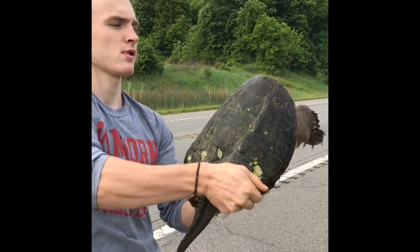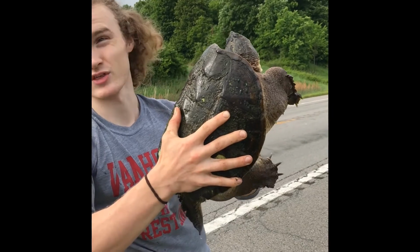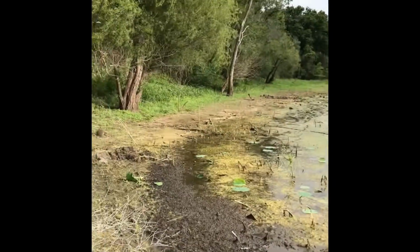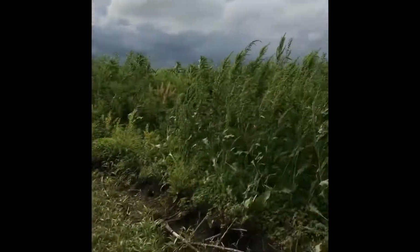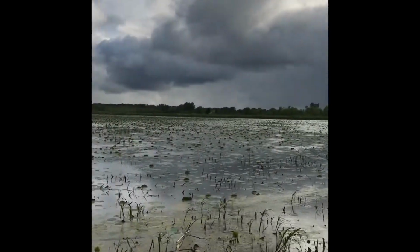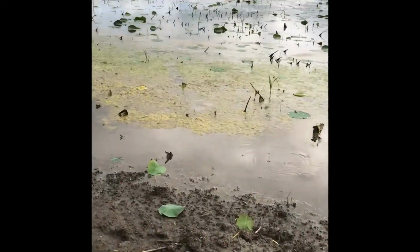Take her across. And she's just crossing the road. She's probably about to go lay some eggs. Yeah, she has eggs in her. Well, I really can't tell. I want to take her to this lake we're going to right now. Okay, guys, this is literally right down the street from where we found her. And this is a beautiful, I don't know what you would call it. I guess it's just ponds and lily pads for miles. It's beautiful. And it's a beautiful spot for her.